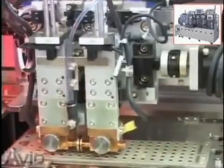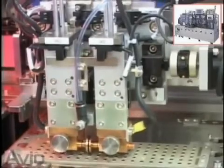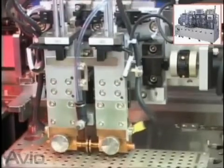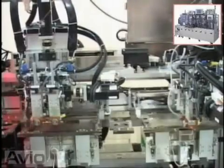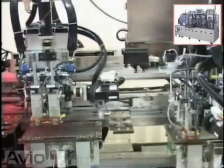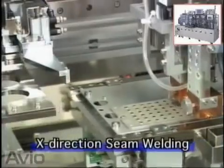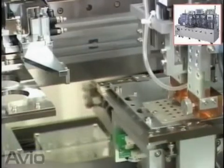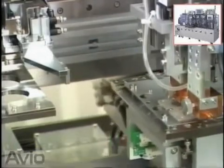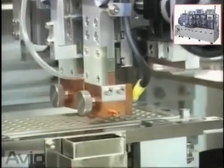The electrodes roll along the edge of a lid and spot weld at specified spacing, so there will be no gaps in between. In this process, the remaining X direction sides are seam welded. Now all 4 sides of a package are hermetically sealed, and an optimal environment for a device is maintained for many years.